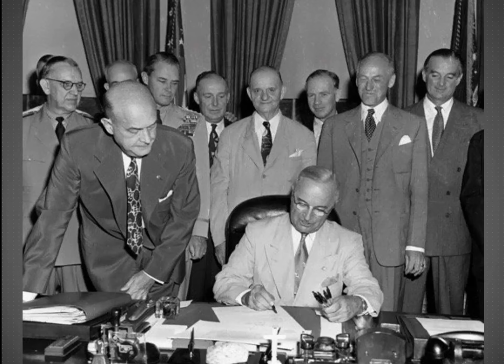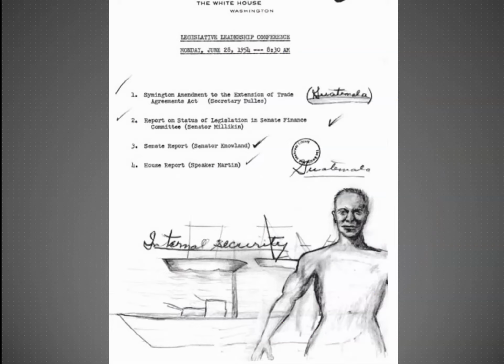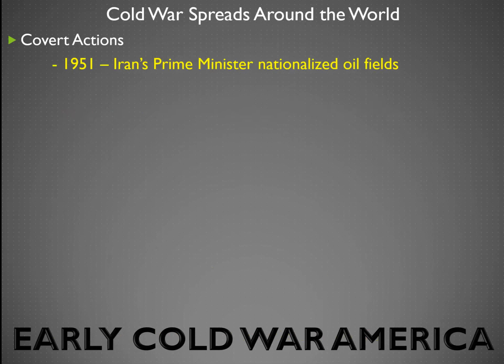So that's Truman signing the National Security Act that created the Department of Defense and the Central Intelligence Agency, which has gotten a bad rap for a lot of the bad things it's done, and also has done some other things that have helped benefit the United States as well. As it goes from there, here's Eisenhower, doodling as he's listening to the CIA report on Guatemala. So we talked about successes of the CIA in Italy.